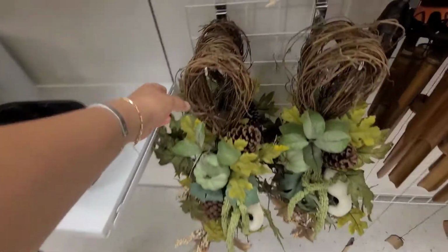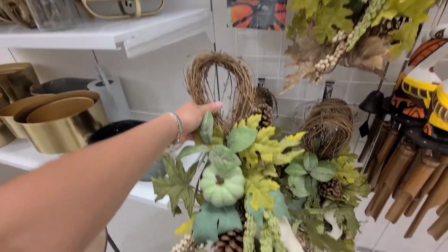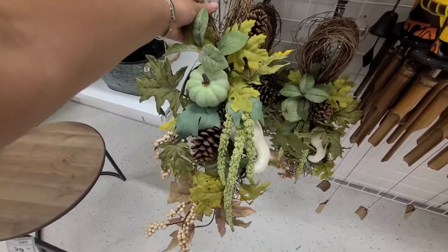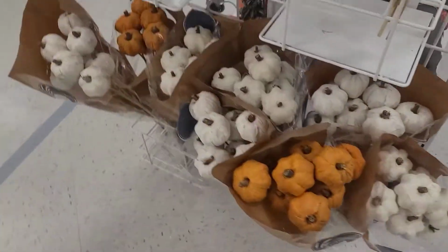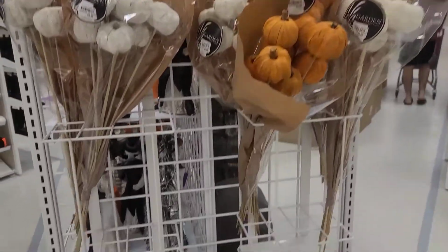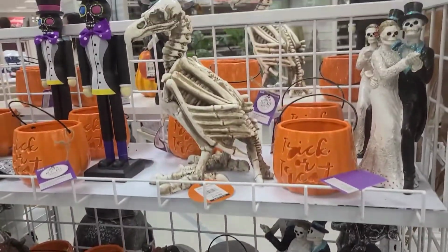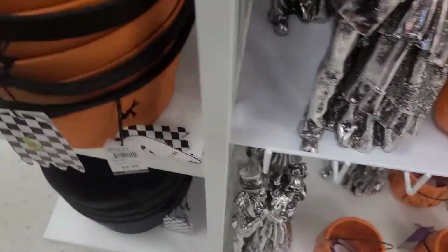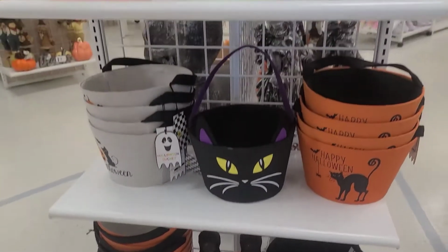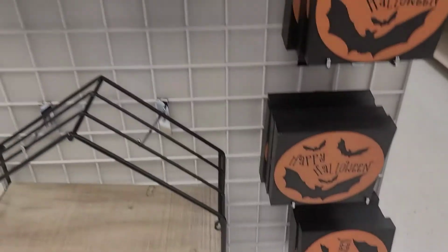I think I'm gonna get one of these though, because these are gorgeous. Honestly, I think I'm gonna get this, just because I really like it. Little Halloween decorations. This is like one little aisle. They've got these cute little picks right here. And then these are really pretty. Well, it's the Halloween stuff, so. And I love these buckets. I think this is my favorite with the little ghost. These little wall decor pieces. That's it. I'm not showing nothing else.